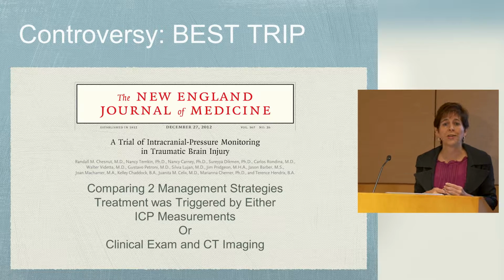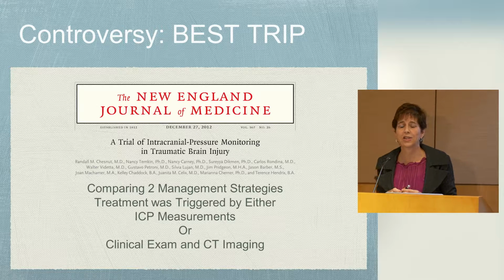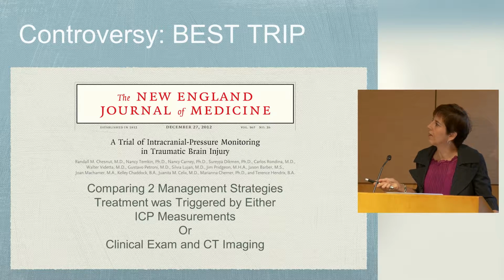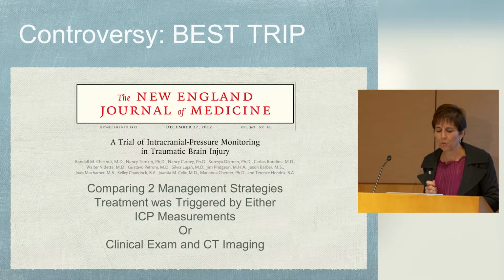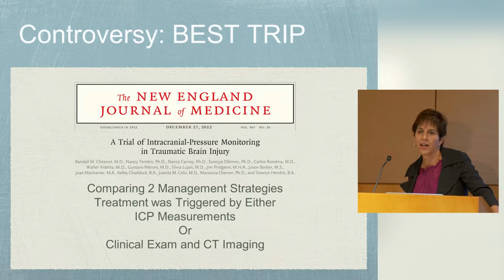There were 324 severe TBI patients over the age of 13 in this study. Now, look at this. This says it's a trial of intracranial pressure monitoring. What does that lead you to believe? In reality, it was a trial comparing two management strategies in which treatment was actually triggered by either ICP measurements or clinical exam and CT findings.